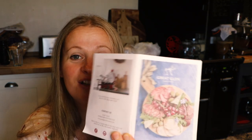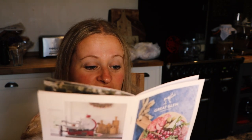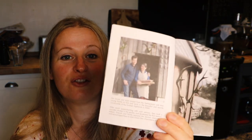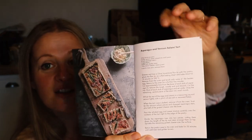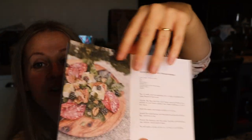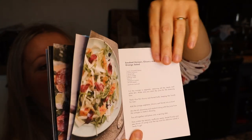So it's just a really, really nice company, and it's run by Jan, Jacob and Anya. I hope I pronounced her name properly. And they moved from the Netherlands with their young family to live and work in the beautiful and remote countryside of the Scottish Highlands in 2000. I'll just show you the little picture of them there. So they run this little business, and in this little booklet here there are some recipes as well. You get this with your order when you order online, so it just gives you some inspiration for making some of their lovely recipes.